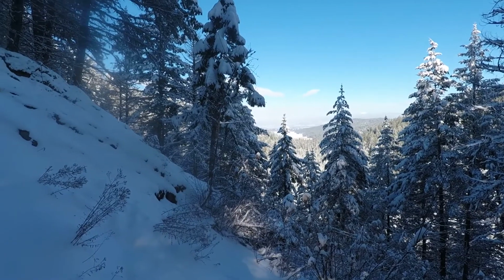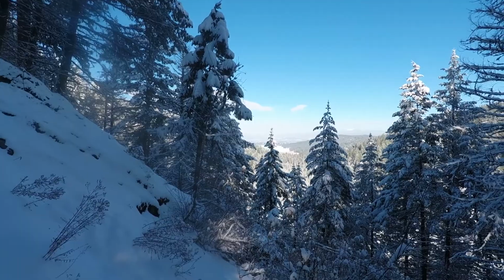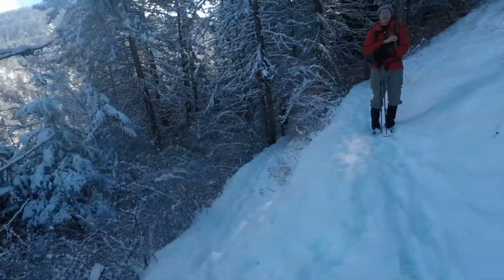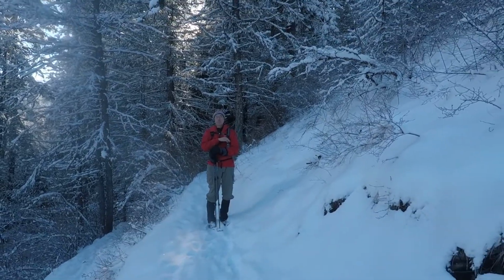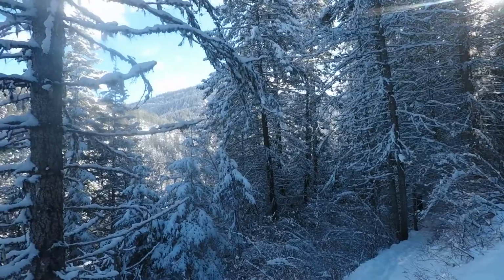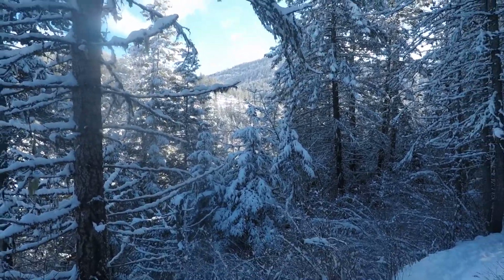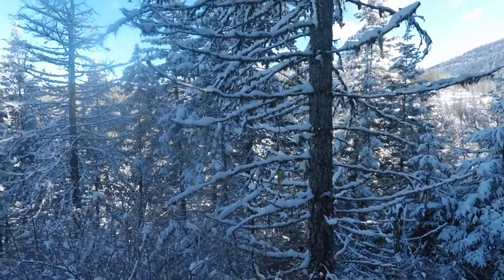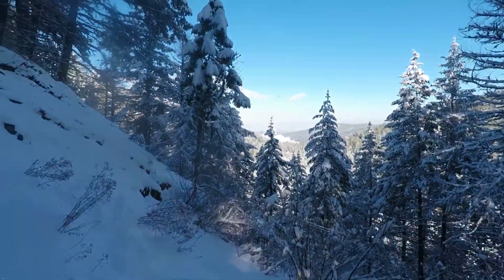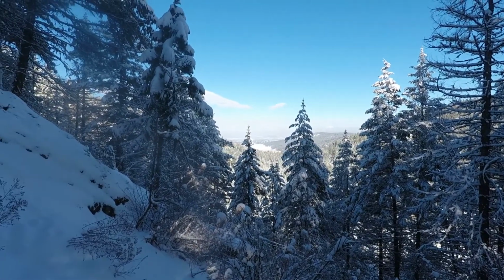Okay, we've made it to the top of the switchbacks above the Cedar Grove. There are 11 switchbacks. And we're basically breaking trail here. That's right. It's pretty fresh snowfall, but the temperature's nice. And good view of Liberty Lake out there. It's frozen over and you can see the snow on top of the lake.